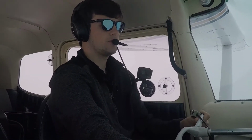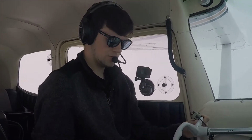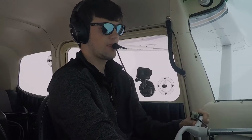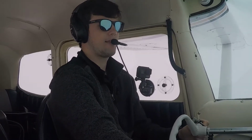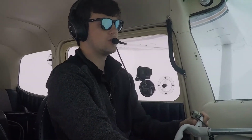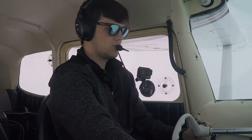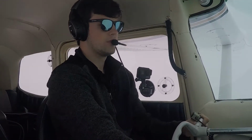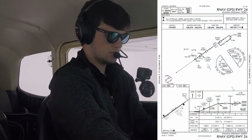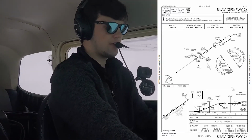Alright, we're getting ready for the approach here. Terribly turbulent, my goodness. Let's go and get the procedures, RNAV 24. Alright, here we go. Approach course is 241. Landing elevation is 5,000, and runway length is 5,500.